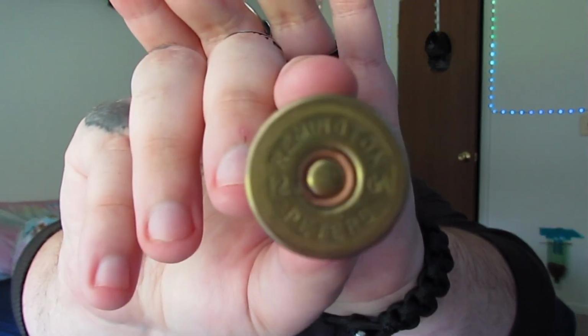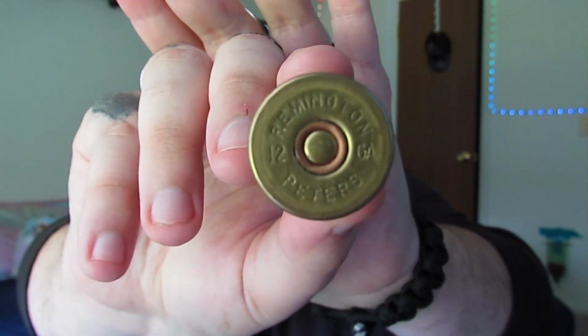these are the shells I use. They're Remingtons. They're 12 gauge because this is a 12 gauge gun. It is a rifled slug, I think. Yes, rifled slug. My other slugs I use are in my dad's car, but here's why I use these. I'll put this down.